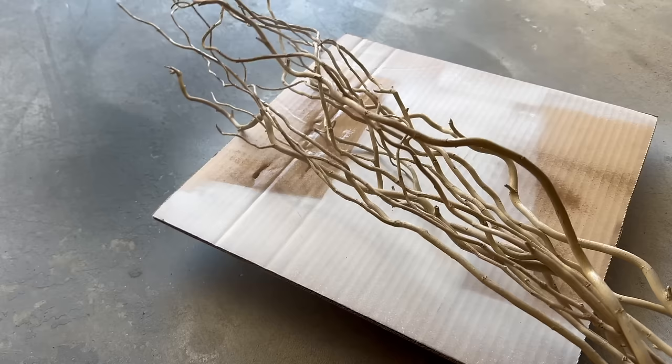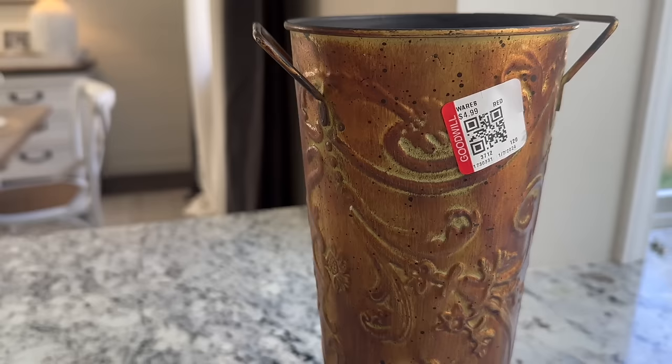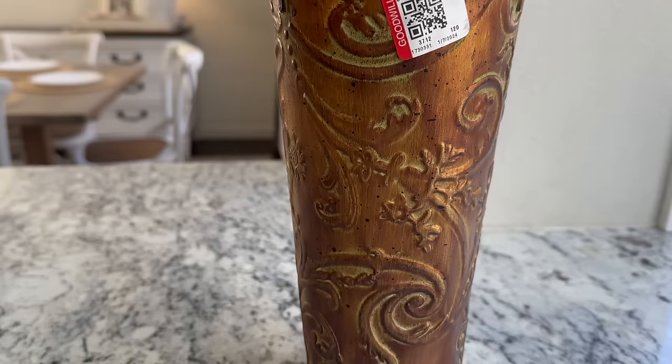Keep in mind that any price tags you're seeing here are what they were going to sell them for at the regular Goodwill, but again, at the Goodwill outlet, you pay per pound.